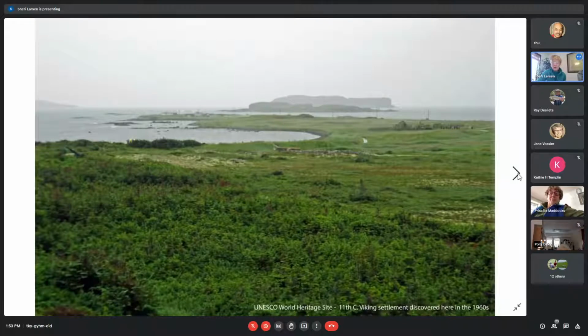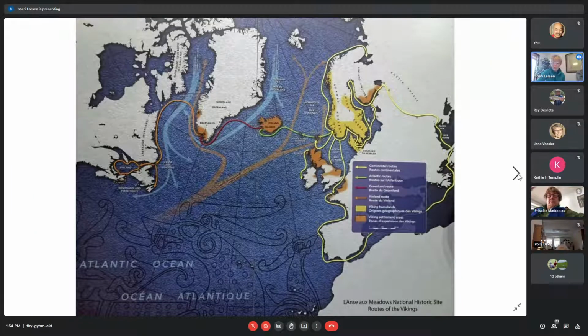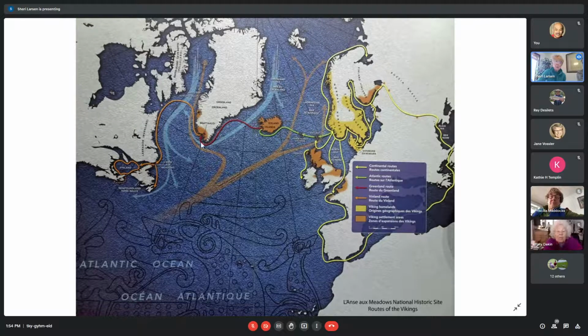So we went to Lonson Meadows, which is a UNESCO World Heritage Site, and an 11th century Viking settlement was discovered here in the 1960s. I'll show you a little more and talk about that. So here is a map that was in the visitor center that shows where the Vikings traveled. And they believe that the Vikings came from Scandinavia and went first to Iceland and then traveled over to this area. And this is where Lonson Meadows is.